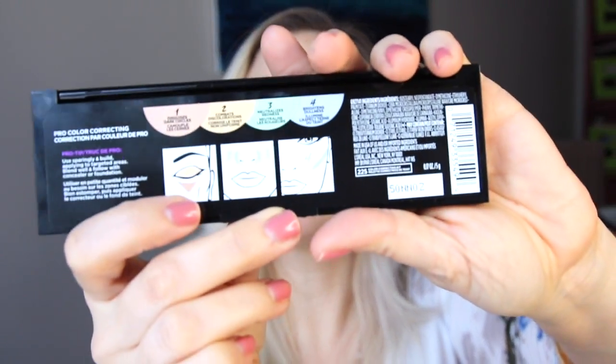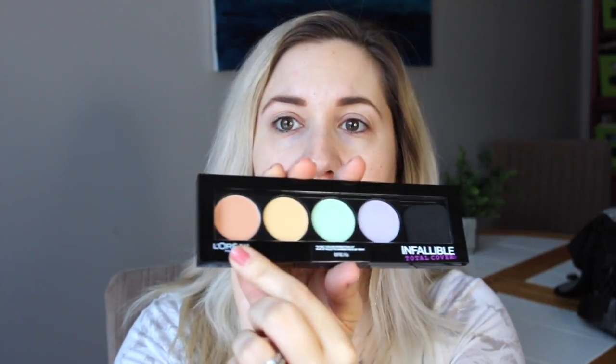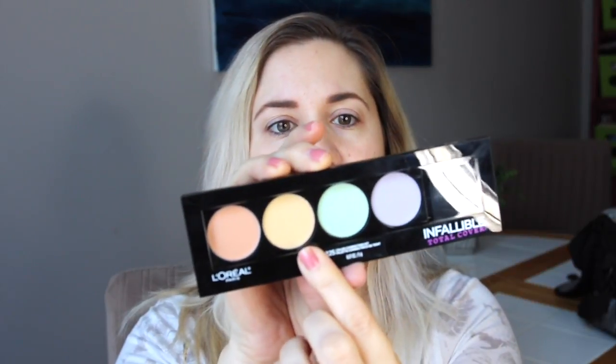I'll show you here. That kind of explains what the colors are for. So the peach color here is for disguising dark circles. The yellow shade here is to combat discoloration, so on your eyelid if you want to cover the veins. The green shade is for any redness, which I always have around my nose, and then I have a bit more on my face because this week, wait, let me finish what I was saying and then I'll talk about why I need it today. And then the lilac shade is to brighten any dullness.